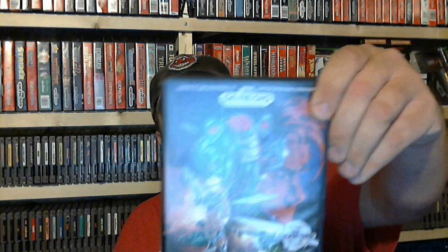I got Alien Storm, The Terminator, T2 the arcade game. I don't know why I left this in there. Another copy of RoboCop vs. Terminator, so 3 Terminator games. Somebody was a fan. Final Zone.